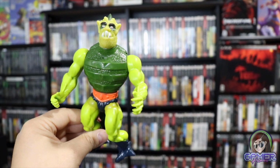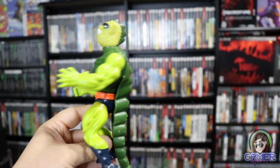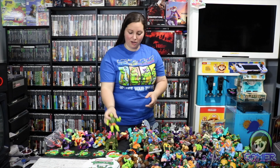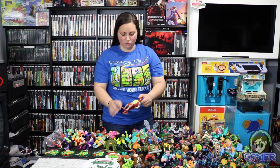So here we have this Whiplash character. Looks like some of these guys may be missing some of their weapons. So this is still pretty cool though, because we have all of this stuff. Sometimes when you play with these toys when you're a kid, you tend to break off a lot of the extra pieces. Then we have this one from Masters of the Universe.